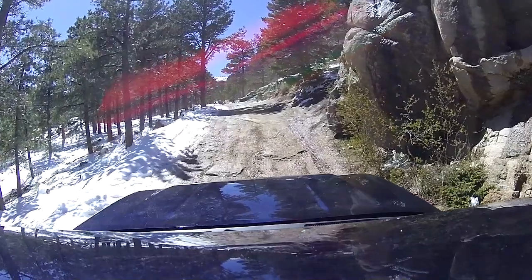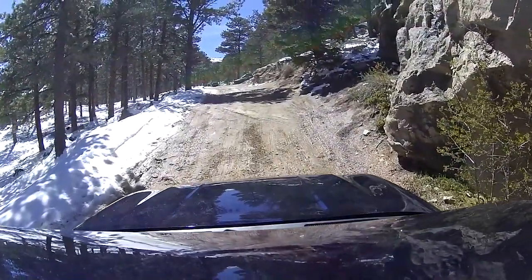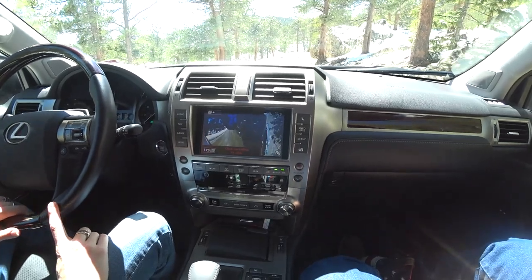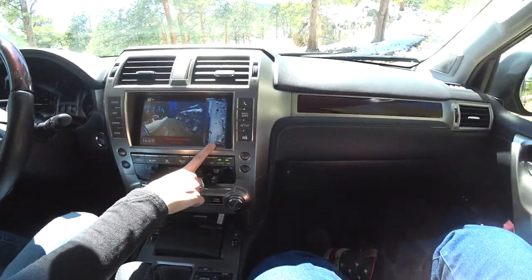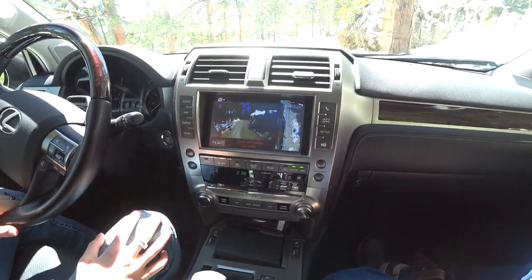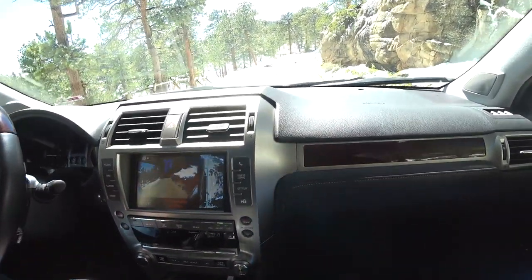Actually, I may just take this camera off and then play with it. I want you guys to be able to see the screen. The screen is so cool. It shows you just about everything. So there's the passenger side. And this is the 180 up front. See, I can count the rocks out my window without even opening the window. And on your side, you got to stick your head out the window and see your rocks. This is too cool. And this is awesome.